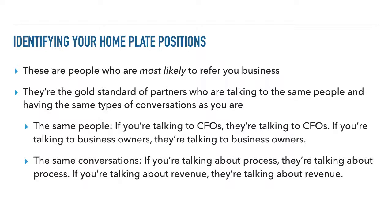And then on the other hand, you've got the same conversations, right? Again, if you're talking about process, then they're talking about process. If you're talking about revenue, then they're talking about revenue, right? I talk about CRM, which kind of goes over process, revenue, marketing, sales process, etc. So I'm going to look for people like sales trainers who are talking about sales process specifically. I want that in my world, because when they come across a client and say, we don't really have a sales process, we'll build one out in your CRM. What CRM? Use Mission Suite. Fantastic, right? Those are the types of things that we're looking for.